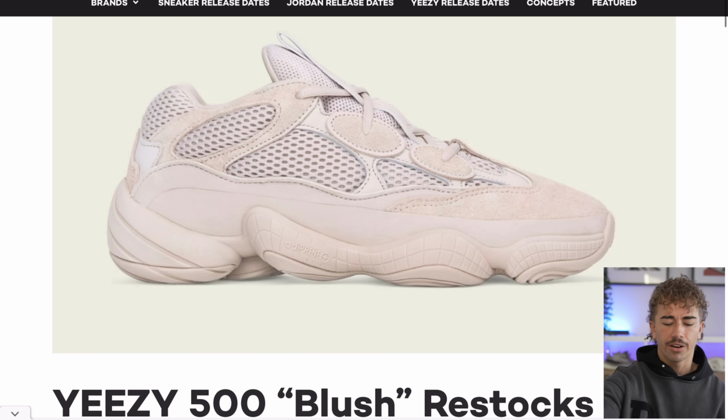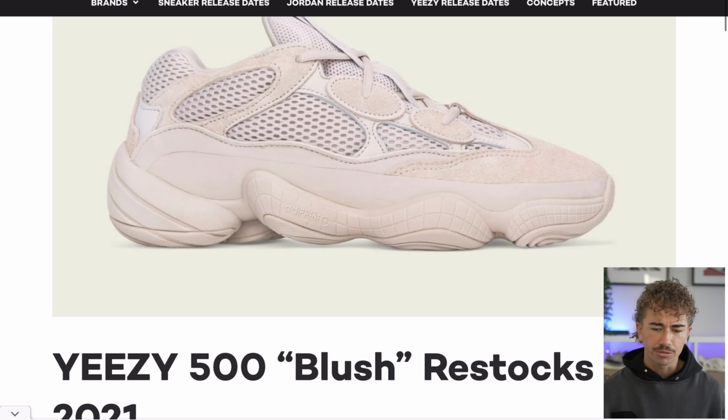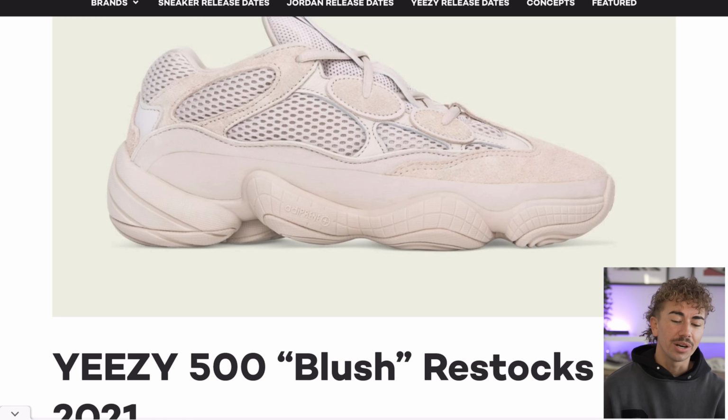All right, we've got a little update on this right here. This is the Yeezy 500 Blush, and the majority of these articles are talking about it restocking in fall or this December. Apparently that's not happening. This is potentially going to happen in 2022.